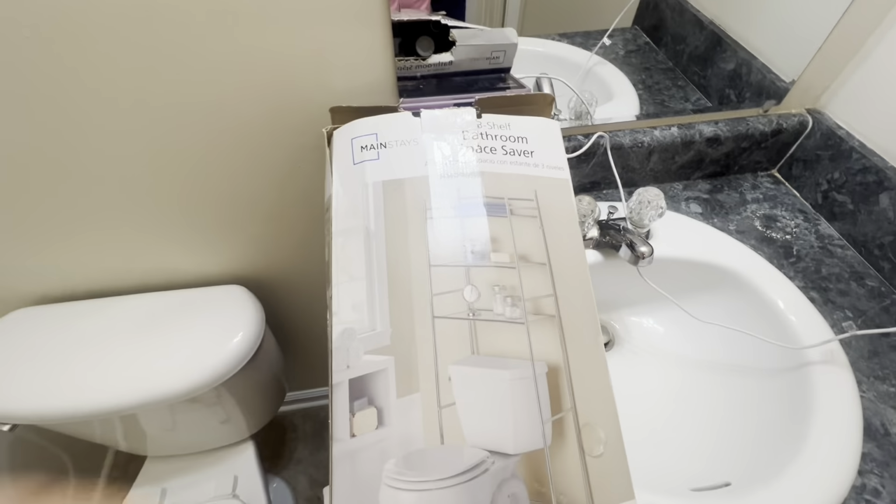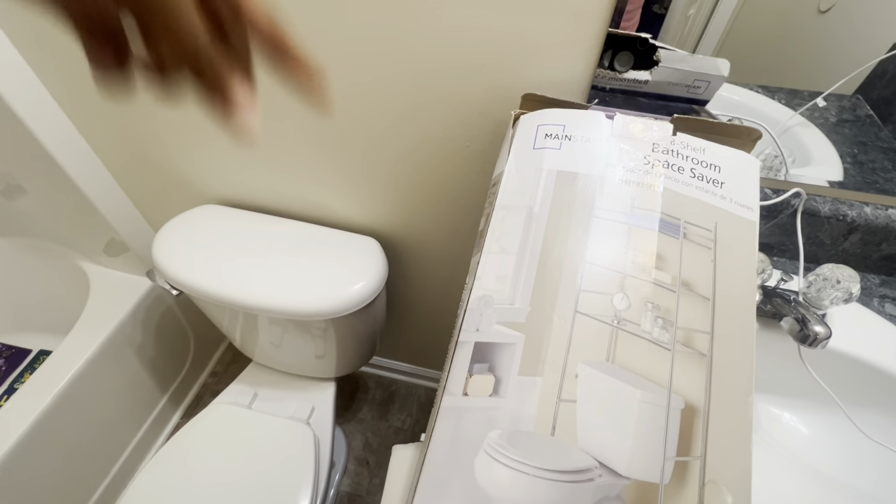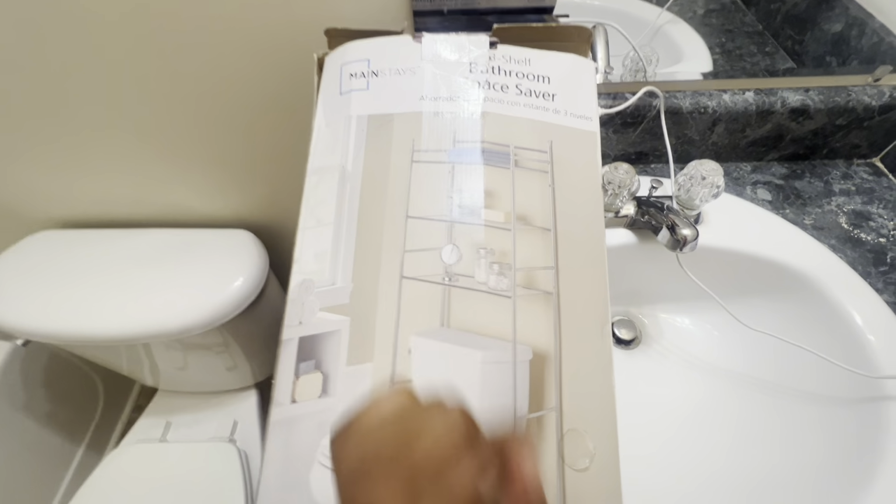So I'm about to put this together. I'm gonna come at the camera. Yeah, I'm gonna see how this turned out. I'm gonna put it right here. Of course. Give me 10 minutes.